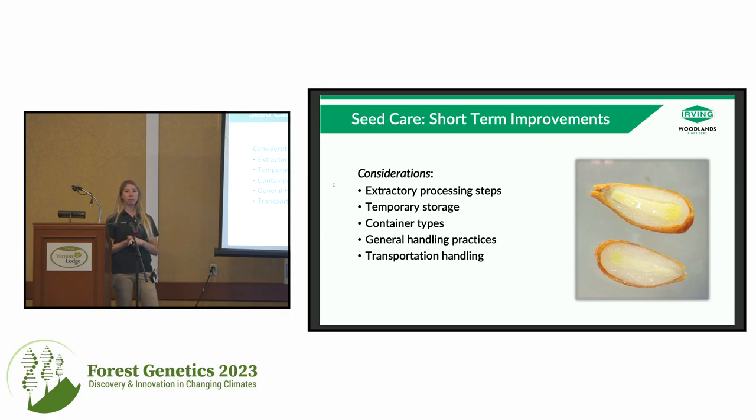Just general handling practices. When we're transporting seed, we'll ensure that the seed stays in a cooler with ice when we're taking it to the nursery. Even if we're just collecting samples from our seed freezer and bringing it into our facility to be tested, we want to make sure that we're keeping it in lunch bags with ice packs and anything that we can do to ensure that the seed is going to stay as viable as possible.